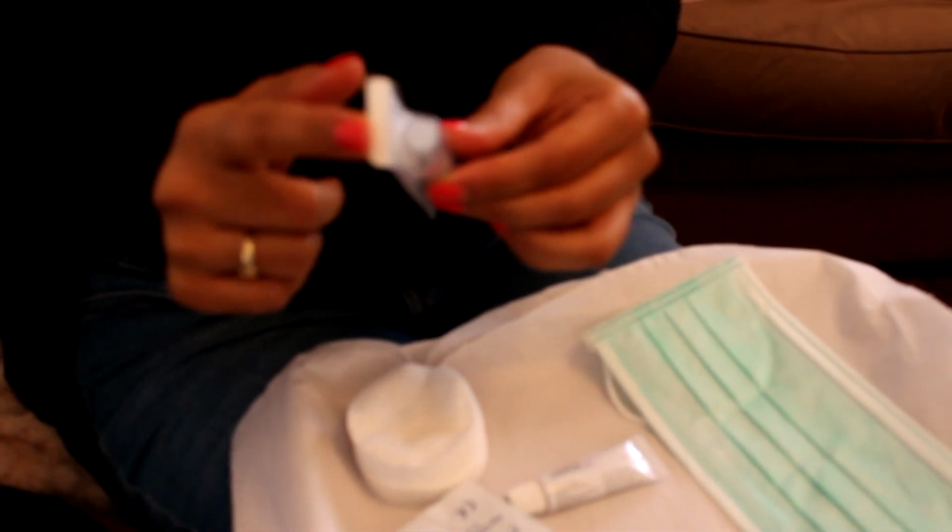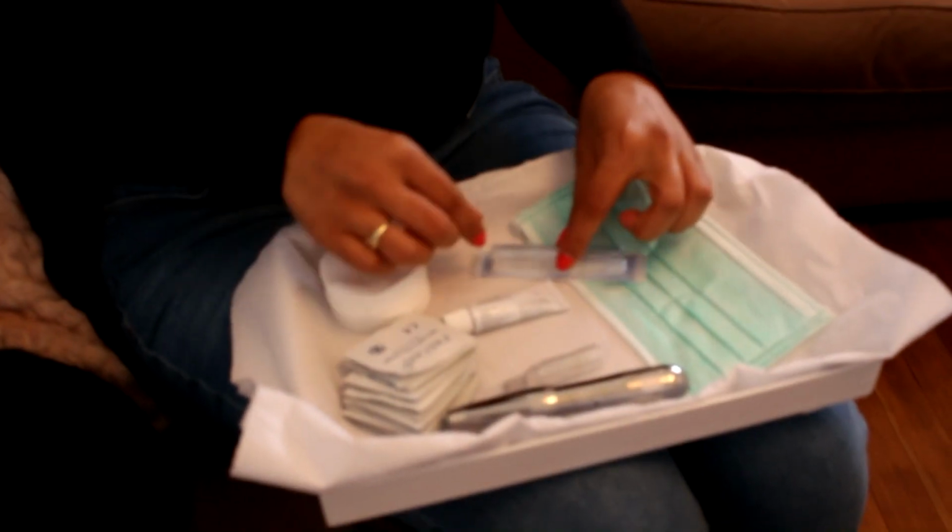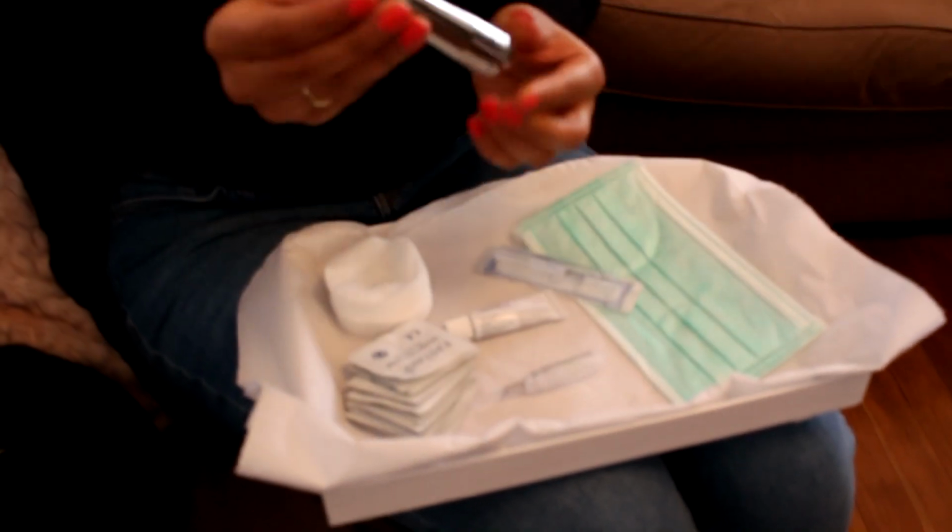So when you have treatments, whoever you have them with, make sure that you see this and that it is opened in front of you. In my practice, I open this in front of my clients so that they know it hasn't been tampered with and it's a brand new one. So that will go into the machine.